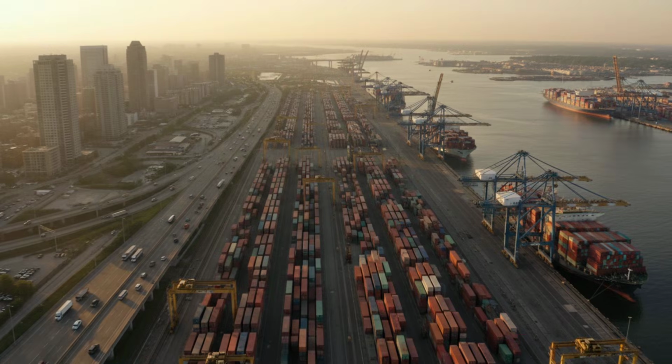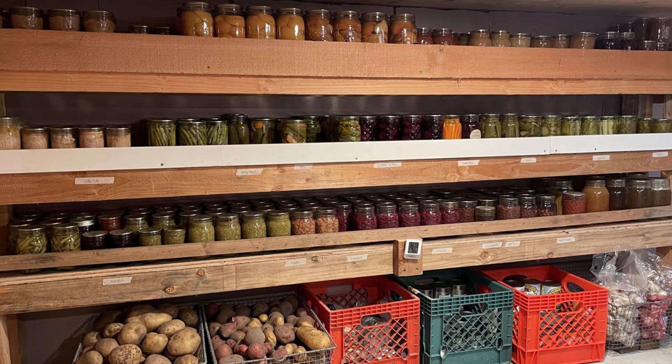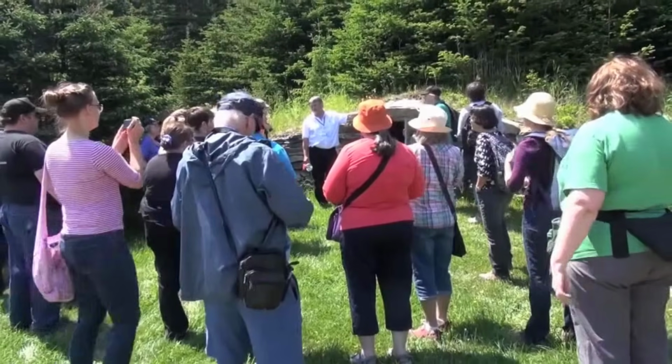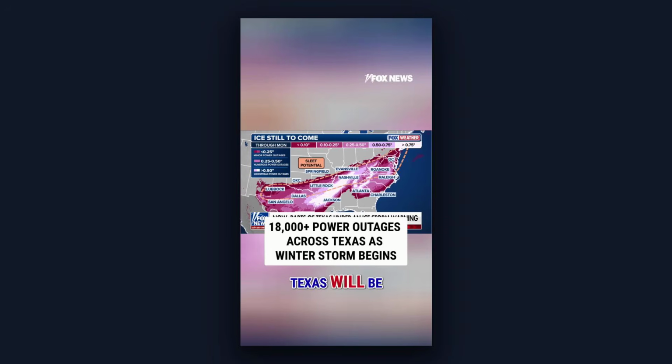This is what the people of Elliston understood, and what Newfoundland rediscovered in 2021. Food security is not complicated. It is not expensive. It does not require technology. It requires knowledge. And the knowledge, once lost, takes a crisis to recover. The world right now is providing the crisis.